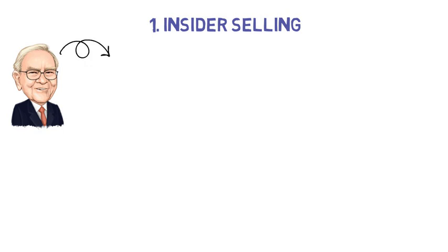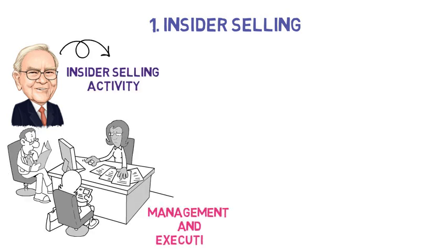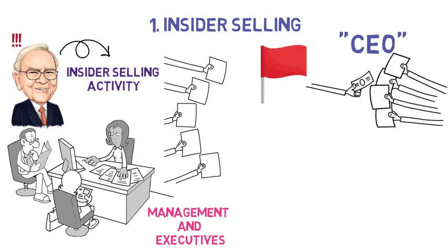The first indicator is insider selling. The first signal Buffett watches for is insider selling activity. Insiders are management and executives who own shares in the company. When Buffett notices insiders like the CEO start cashing out their stock, it raises a red flag.